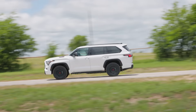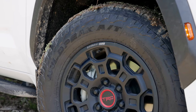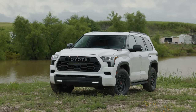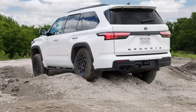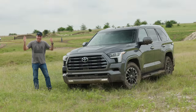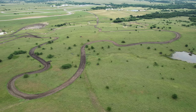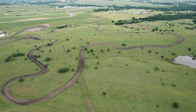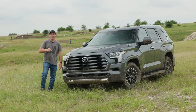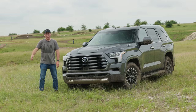Recently, we had a complete review of the all-new 2023 Toyota Sequoia TRD PRO. In that review, we took a look at all of the features of this new full-size SUV and drove it through a simple off-road course. We're not done yet. It is now a day later. The rains have stopped. The course has dried out a little bit, and we are going to take this 2023 Sequoia Limited with the TRD off-road package on the course.